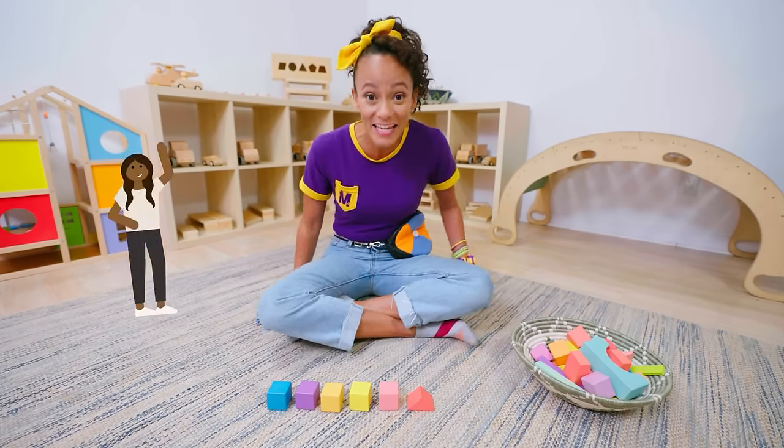Wait, there's three pigs and three houses, but we only saw two. I wonder where the other one is. Let's go look for it. Here it is, the third house, and it's made out of bricks, which means this house is really strong. Do you know what the softest house is? The one made out of straw, for sure.